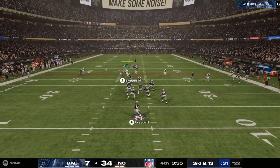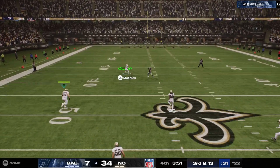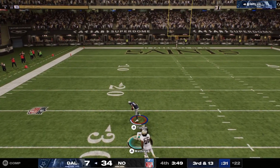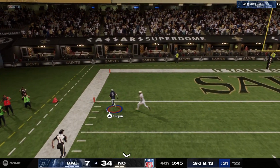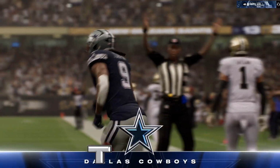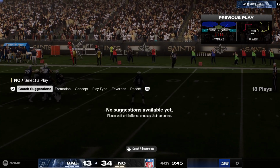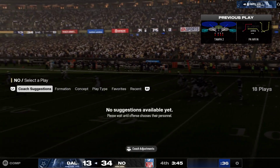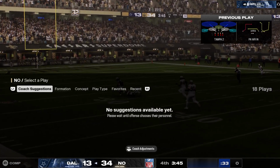Play action now, Prescott. He's going to loft one deep left side here. And that's caught inside the 30. Touchdown, Cowboys. Kevontae Turpin, 78 yards. And the Cowboys get a small measure of revenge as they cut into this 4th quarter deficit.